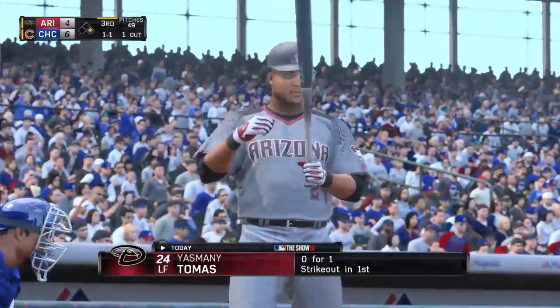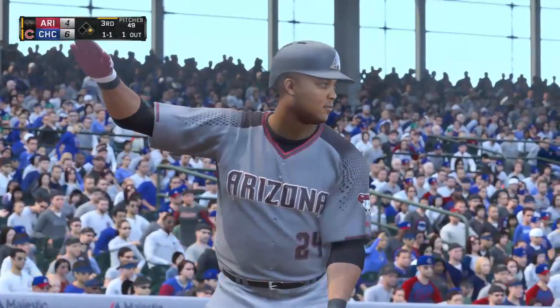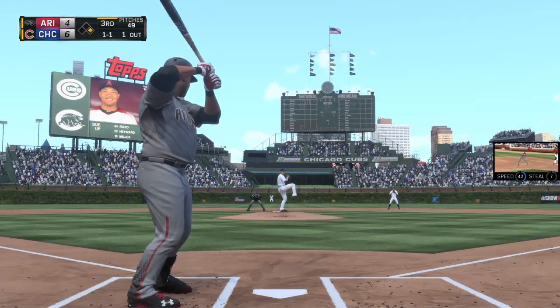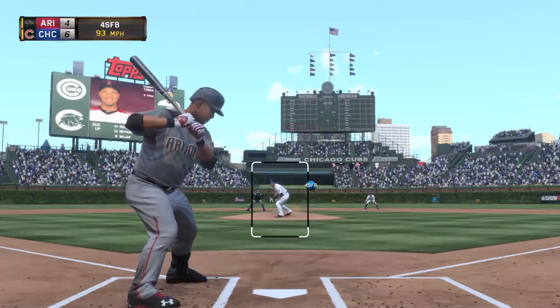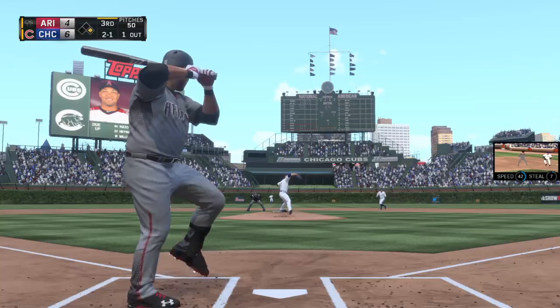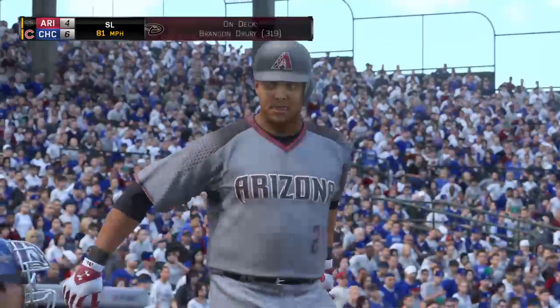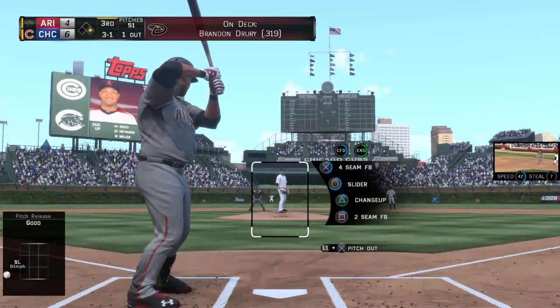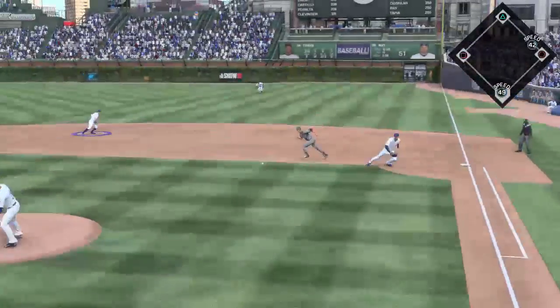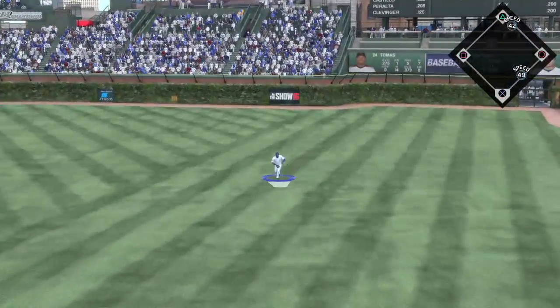Digging in, Yasmani Tomas. He'll look to bounce back after striking out his last time up. Yep, they sent him packing last time, so maybe they have a pretty good idea of how to attack him again right here. Now a fastball that just misses here as the count moves to 2-1. Inside with the slider, and that'll back him up a bit. Well, he's going to have to straighten himself out here pretty quickly, or he's going to be in danger of coming out of this ball game.